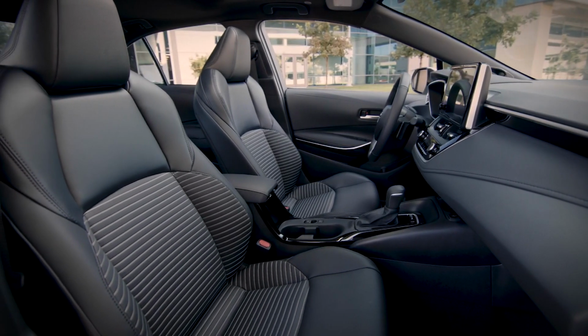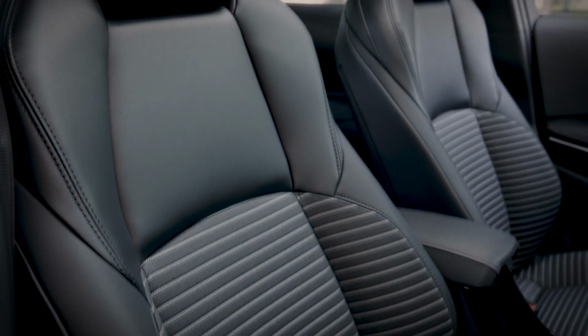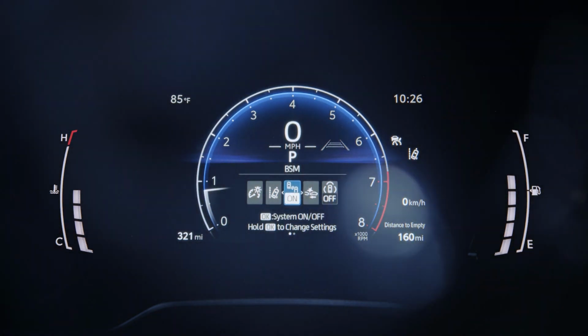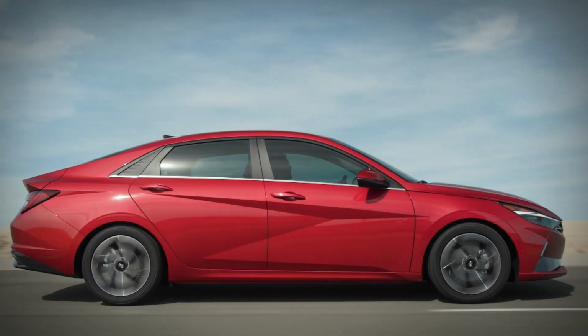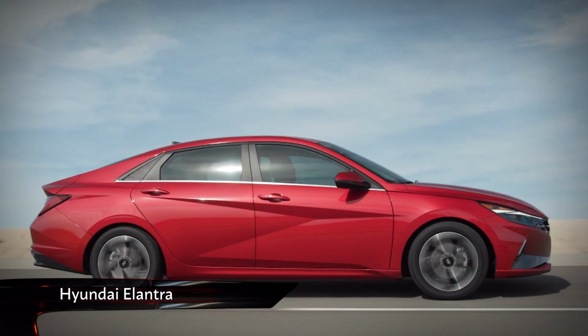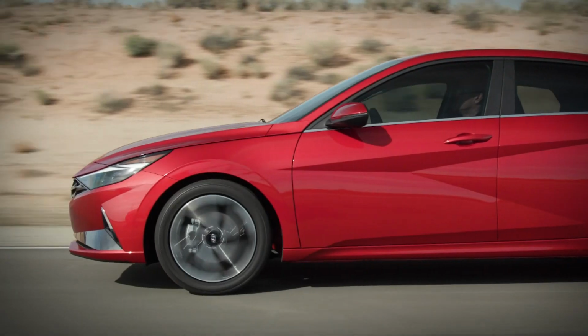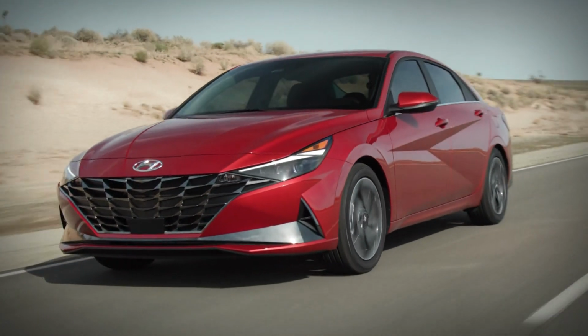Top trim levels get various other luxuries like leather and fancy audio systems, but all cars come with numerous bits of safety tech like lane keep assist and autonomous emergency braking. But despite being one of the world's best-selling cars for years now, it doesn't have the market to itself. Far from it. The latest Hyundai Elantra is another US market sedan with a fresh new look.